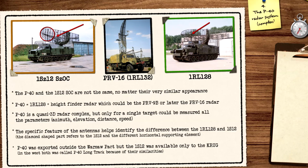The 1S-12 was used only by the KRUG system, and therefore only by the Warsaw Pact member countries, as will be discussed later. In contrast, the P-14 complex was exported more widely, also outside of the Warsaw Pact. The image on the left shows the 1S-12 radar and its antenna details, which distinguish it from the P-14 complex on the right. The diamond-shaped antenna grid is missing from the 1RL-128 radar.